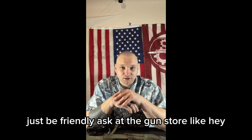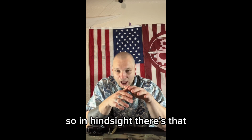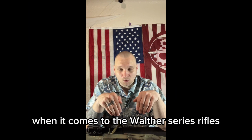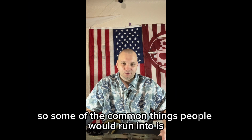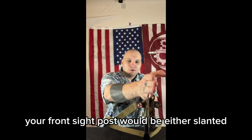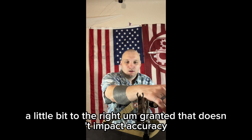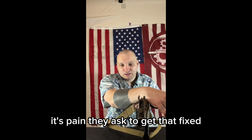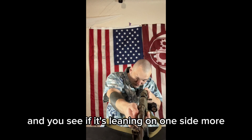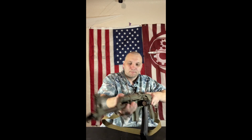Just be friendly, ask at the gun store, like, hey, is it cool if I take this apart? So in hindsight, there's that. You just have to show a little bit more extra detail under the hood when it comes to the WASR series rifles. Some of the common things people would run into is your front sight post would be slanted a little bit to the left or a little bit to the right. Granted, that doesn't impact accuracy, but it's a pain in the ass to get fixed, so it's something good to pay attention to. You just look down your rifle and see if it's leaning to one side more than the other.